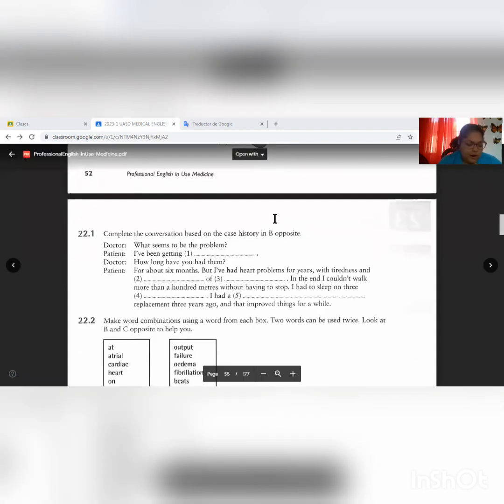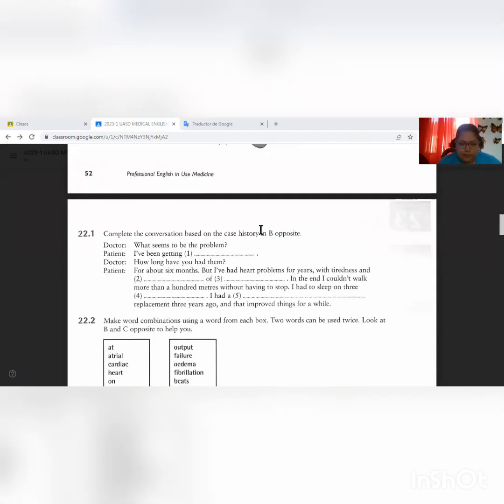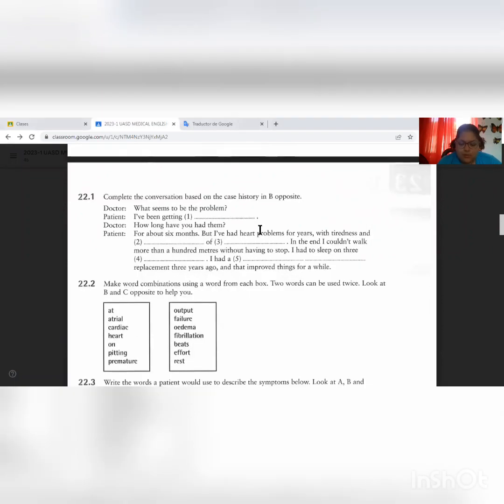Chapter 22. The Heart and Circulation 1. 22.1. Complete the conversation based on the case history opposite. Doctor: What seems to be the problem? Patient: I've been getting palpitations. Doctor: How long have you had them? Patient: For about 6 months, but I've had heart problems for years, with tiredness and shortness of breath.